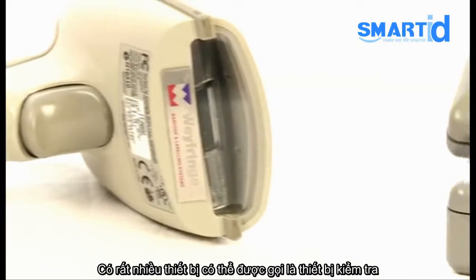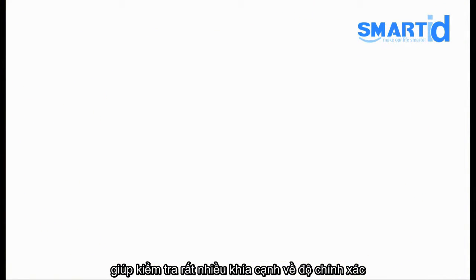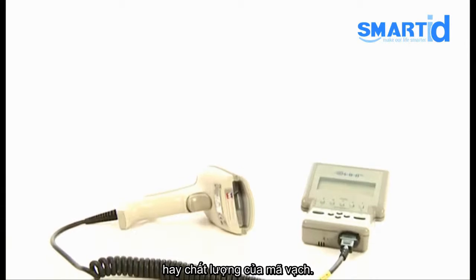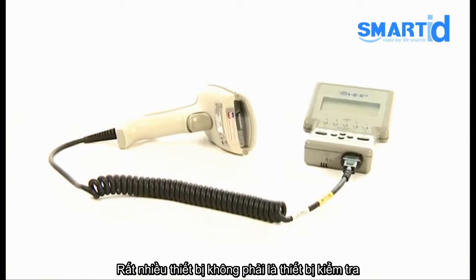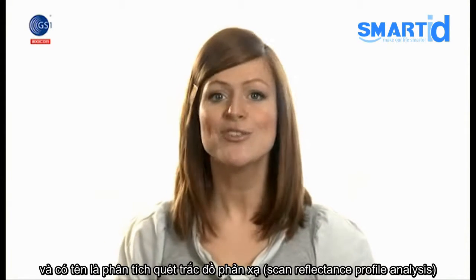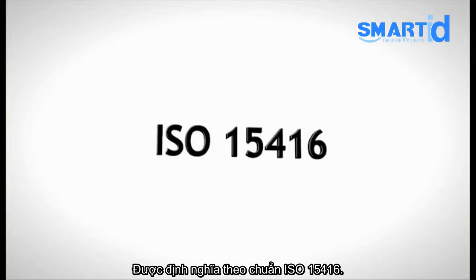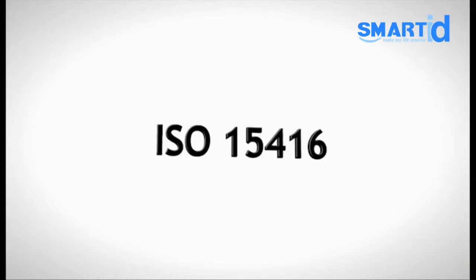There's a lot of equipment called verification equipment on the market to check various aspects of number correctness or barcode quality. Many are not true verifiers for GS1 purposes. The type of analysis required by GS1 specifications is called scan reflectance profile analysis. It's defined in ISO standard 15416.